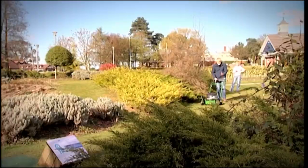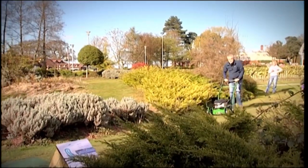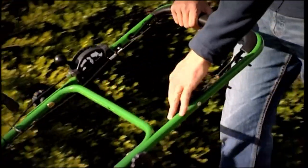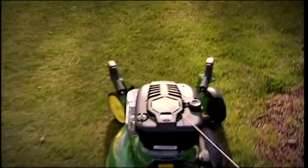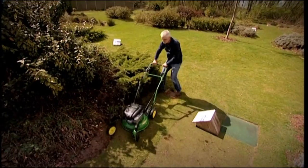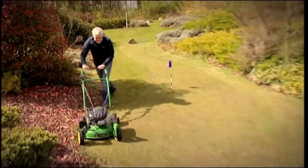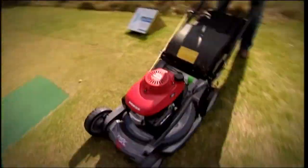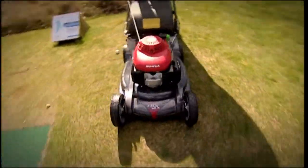The John Deere's pièce de résistance, though, is this pair of casters at the front. You can lock them for straight line mowing, then unlock them with this lever on the handlebars for extra manoeuvrability when it comes to the twisty bits. Thanks to its super manoeuvrability, I was done in a minute 52 seconds. And stop. Time for the final mower, the Honda.